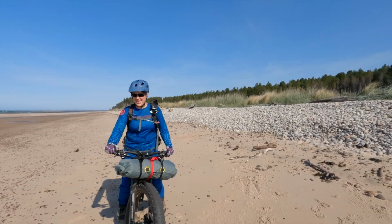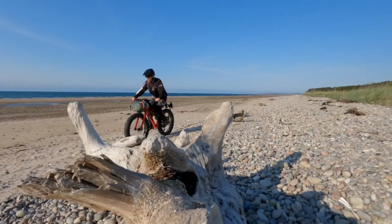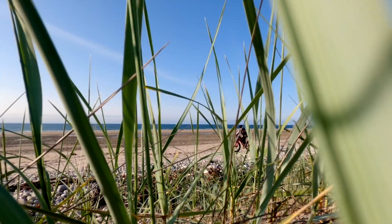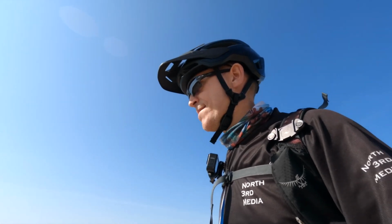As you can see, we're very happy we made it to the beach. Now we need to travel along it and find our camping spots. We found our spot where we pitched last time. Now all this space, where shall we put the tent?